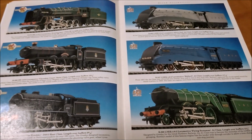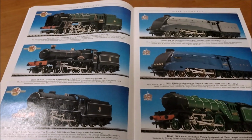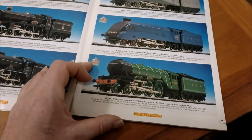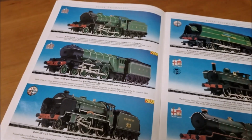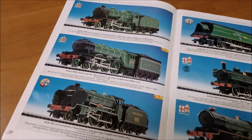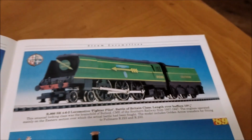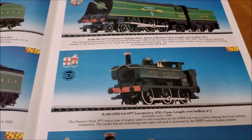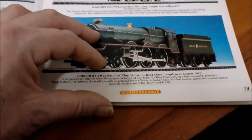So then we've got some more here. Some British Rail ones. Then going on the right hand side, we've got London North Eastern Railway. Well represented with 3 lovely locomotives. You've got the Silver Fox, the Mallard, and then the Flying Scotsman. Famous, famous locos. Then some more LNER and Southern Railway locomotives, should I say? There's only a couple. It's Charterhouse. And then there's Fighter Pilot from the Battle of Britain class. Come down, you've got the 060 PT Locomotive, R165, and the R292 GWR King Richard I.